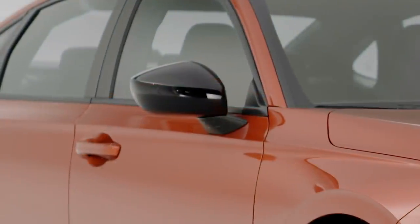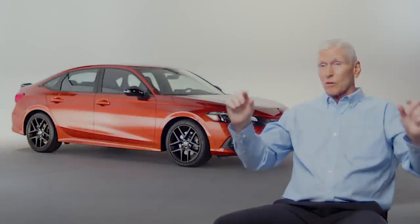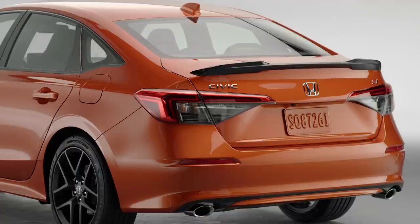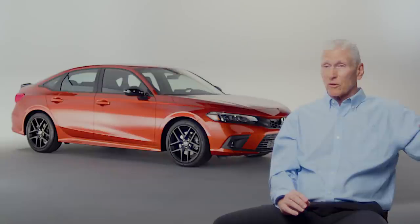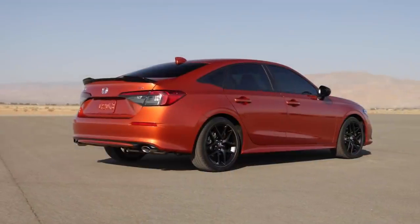We do have the black mirrors. Another really nice piece is the black window surround. So rather than being chrome, it has a nice black window surround to give it an overall blackout look. And then as you move around the car, you'll see we incorporated the black spoiler in the back. So you get the black treatment throughout, with some little different tones and tonality. They play together really well to give it that really sporty, aggressive look.